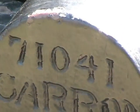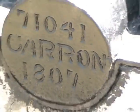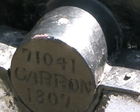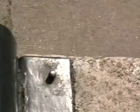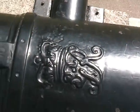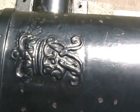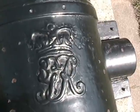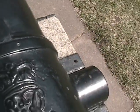This is a Carron cannon, 71041, Carron, 1807. I'm presuming the 71041 is the serial number of this particular cannon. You'll see that it has a crown emblazoned on the surface of it. There's number 16 about there.